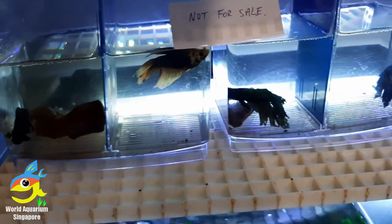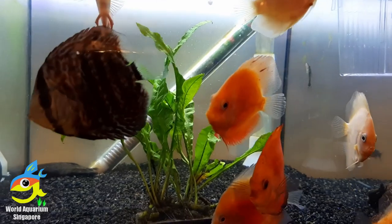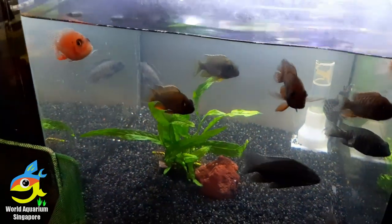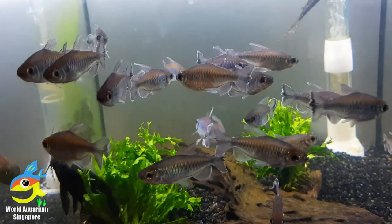So all these are for small planted tanks, or medium planted tanks, or even large planted tanks, but mostly suitable for small planted tanks. As you can see, they're having that black, dark color sand, very light, makes it look very modern. Here I have some discus. Cichlid. Might be Malawi cichlids. These look very nice in a bigger tank, rather than a smaller tank.